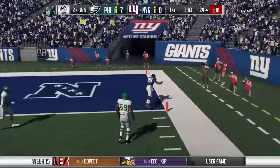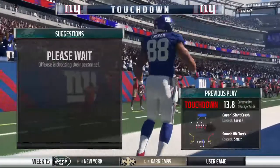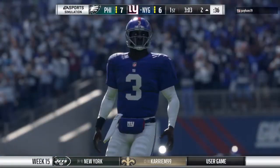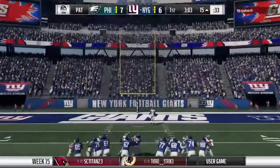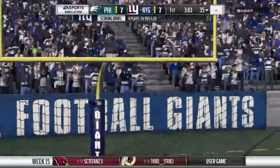And this is caught at the end. And he will take it on in for a Giant touchdown. Evan Ingram, his 4th touchdown on the year. And the Giants are an extra point away from tying up this football game. It's good, and we're all tied at 7 apiece.